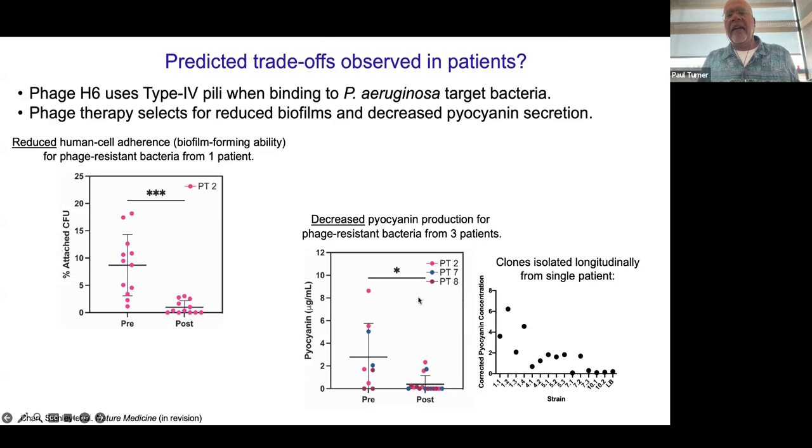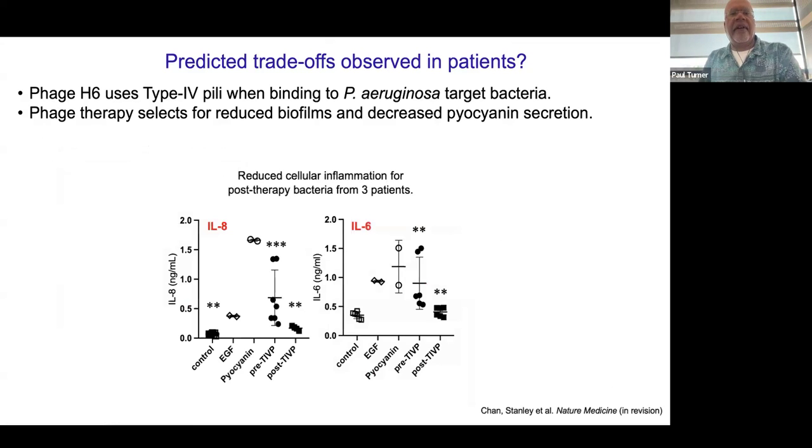Related to that, the pili are functioning in the secretion of pyocyanin as a virulence factor, and we also find that in these 3 patients, 2, 7, and 8, post-therapy, pyocyanin production drops off in these bacteria, and you can also track in a single patient through time the loss of pyocyanin production. So all this makes sense in terms of exerting the trade-offs alongside using the therapy.